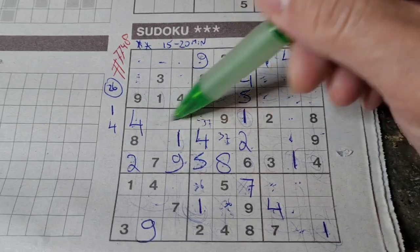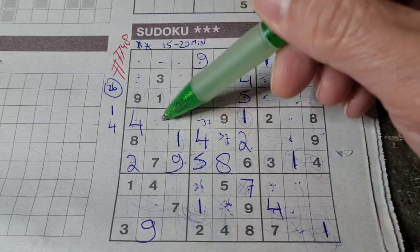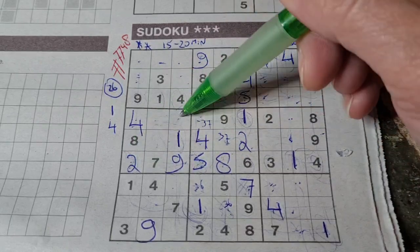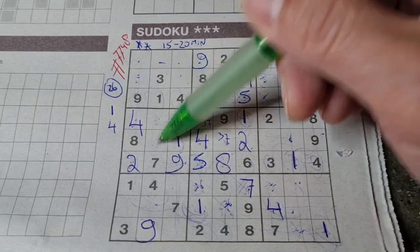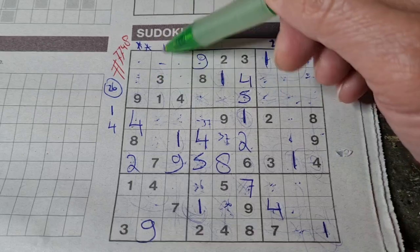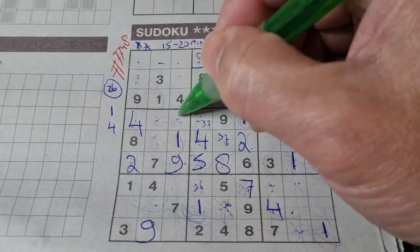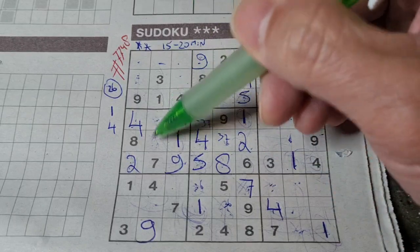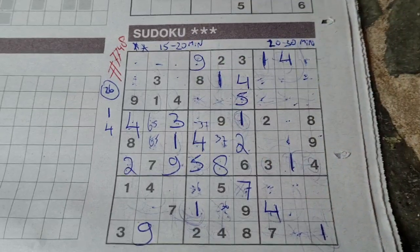3, 5, 6. Yeah, 3 missing numbers in this big square. Those missing numbers are the 1, the 2, 3 is missing, 4, 5 is missing, and the 6 is missing. 3, 5, 6. We have a 3 in the second column, no 3 in these two boxes, so 1 box left for the 3 should be there. So the 5 and the 6 are left. Okay.